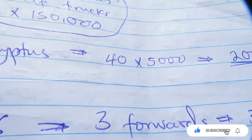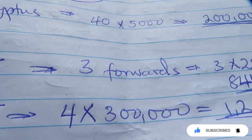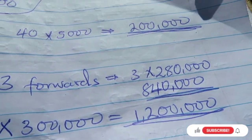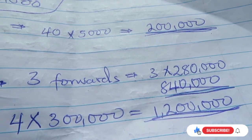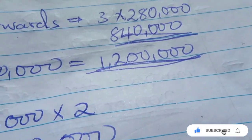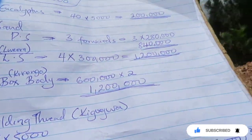So you need 3 forward trucks of plaster sand, 4 forward trucks of lake sand. If you have forward trucks and you also have box bodies, get 2 box bodies. They'll still come to the same total of money. Okay.